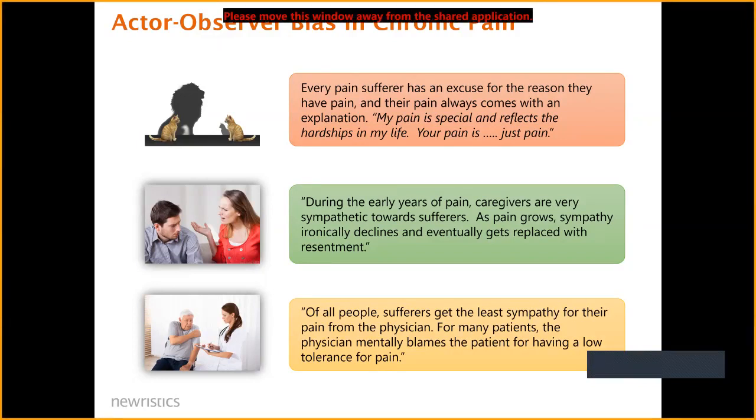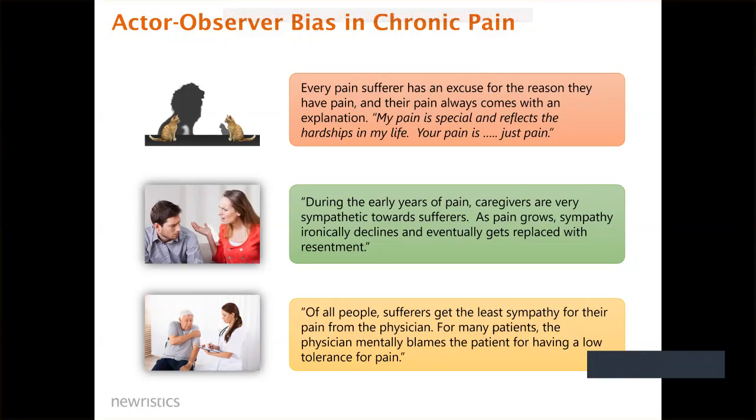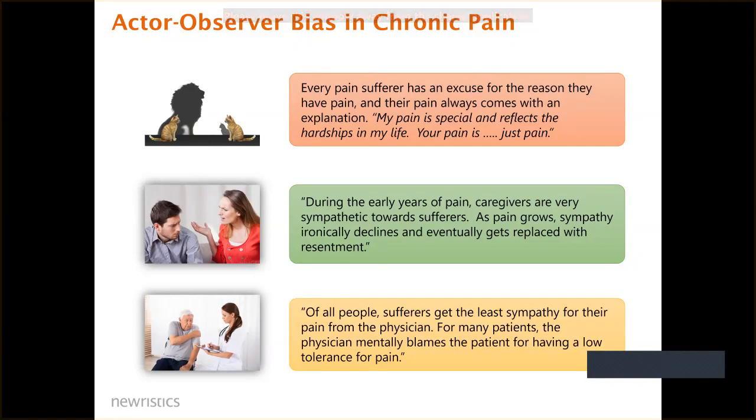Very interesting dynamic. Your chronic pain could be so severe or debilitating that you have to occasionally get the help of a caregiver, whether it could be a spouse or anybody in the family. A very interesting dynamic happens. Earlier on in your pain journey, your caregiver can actually understand your circumstances and empathize with you and put themselves in your shoes. But as your pain gets worse, which is when you need them the most, the exact opposite starts happening. The more you get worse, the less empathetic they are, and now they start judging you, and basically almost come to the point of resentment, or just saying, oh, he's always complaining about his pain, and so on and so forth. So a very interesting dynamic between the patient and their surrounding caregivers.